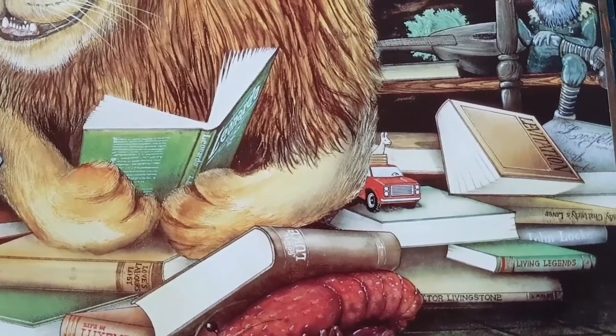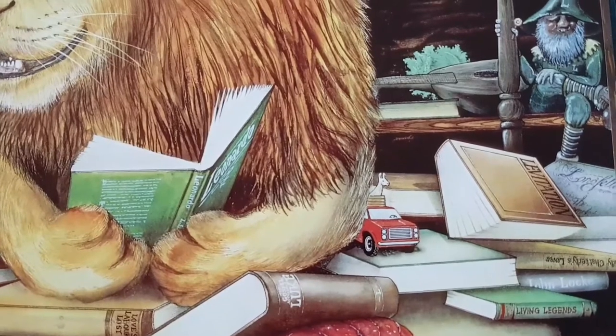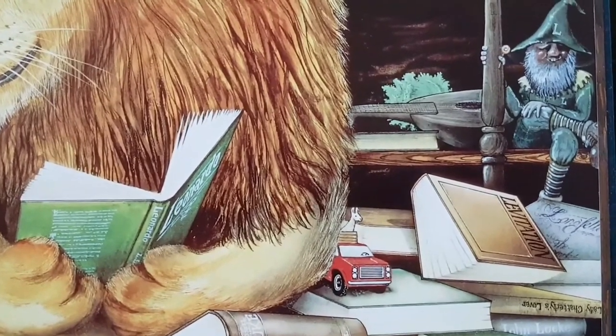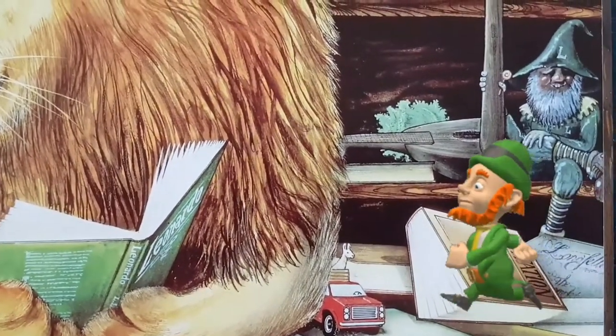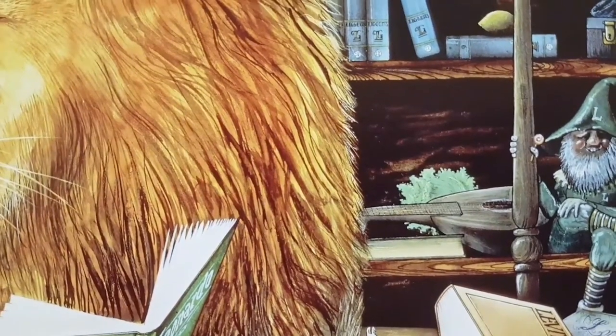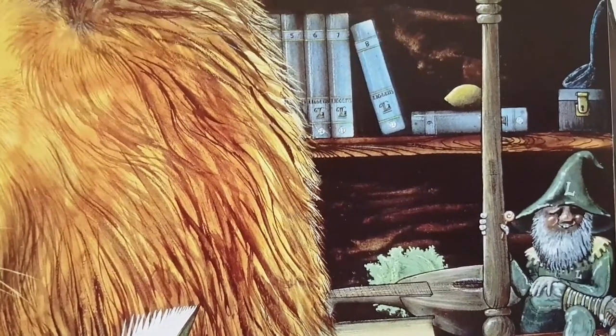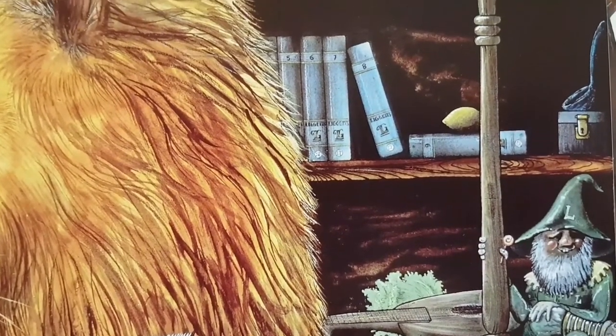All the authors and all the titles of these books also start with L. Ooh, there's a mythical creature from Ireland. What's he called? And another instrument and a vegetable. A vegetable is there. And a fruit.